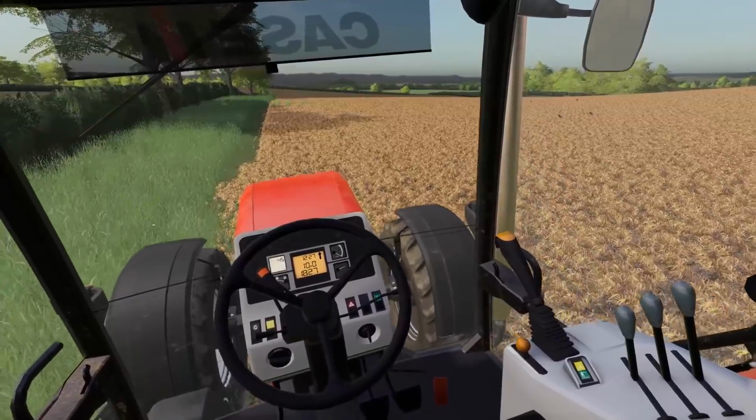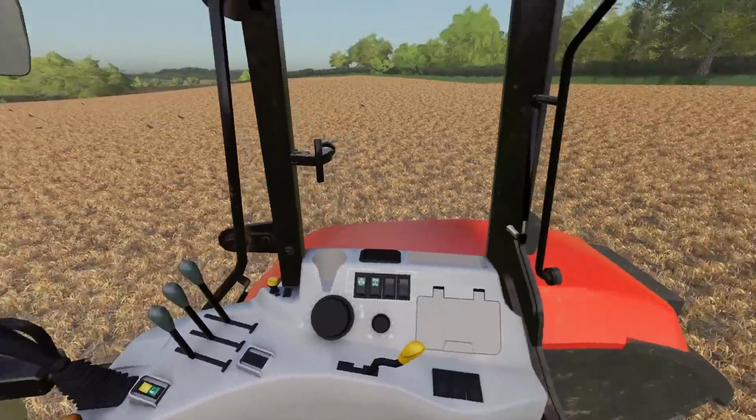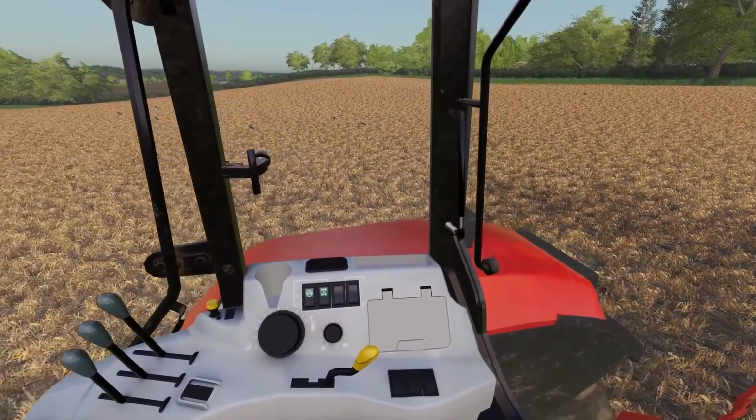Just get it to the right gear there we want. Perfect. Just take it steady for the beginning. See how we get along there as we go. But once you get going, once you get into the field there, this thing just pulls along nicely. It's an absolute beaut to get going with.